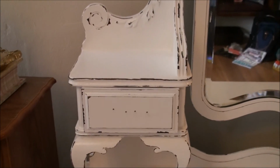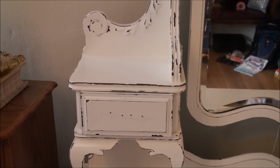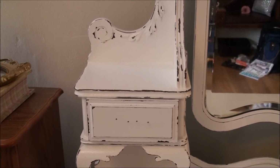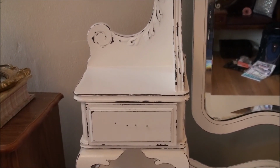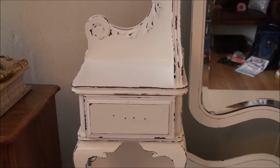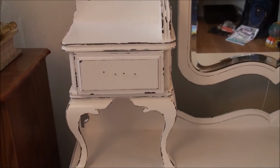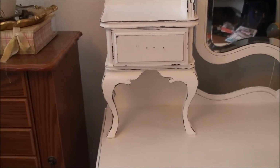So if I show you that here, I've really distressed it. The piece that I showed you out in the hall, the sideboard type thing, it's actually our shoe cupboard. We keep our shoes in that, so when we come in, we take our shoes off and put them in that cupboard. The shoe cupboard is just slightly distressed, just around the edges, but this one I've gone a little bit further with. I've distressed it quite a bit.